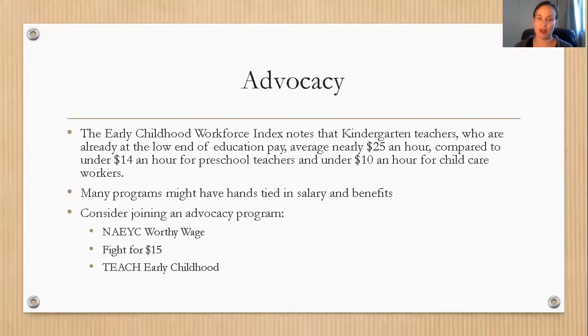So if you have your hands tied in salary and benefits, maybe consider joining an advocacy program. NAEYC has the Worthy Wage, there's the Fight for 15, and there's TEACH, all capital letters, an acronym, Teach Early Childhood. These have a little bit of a political bent. I'm not endorsing these programs. I'm just saying there are advocacy programs you could get involved with as we try to raise the prestige and hopefully raise the amount of money we can make as a whole.